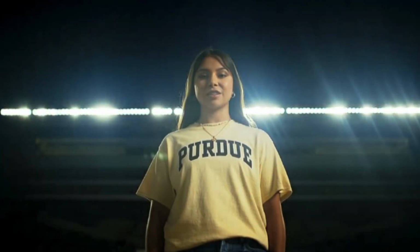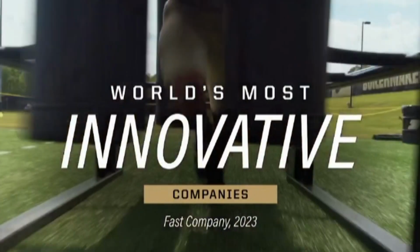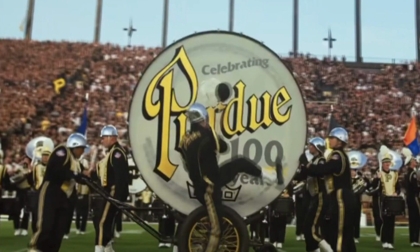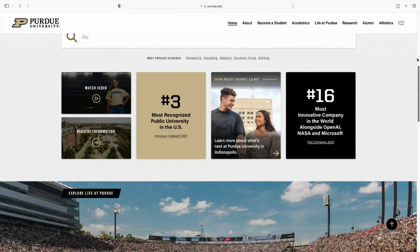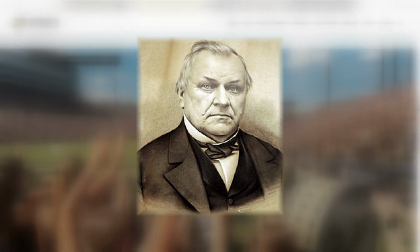So, Purdue University is a public land grant research university in West Lafayette, Indiana, and the flagship campus of the Purdue University system. The university was founded back in 1869 after a Lafayette businessman, John Purdue, donated land and money to establish a college of science, technology, and agriculture in his name.